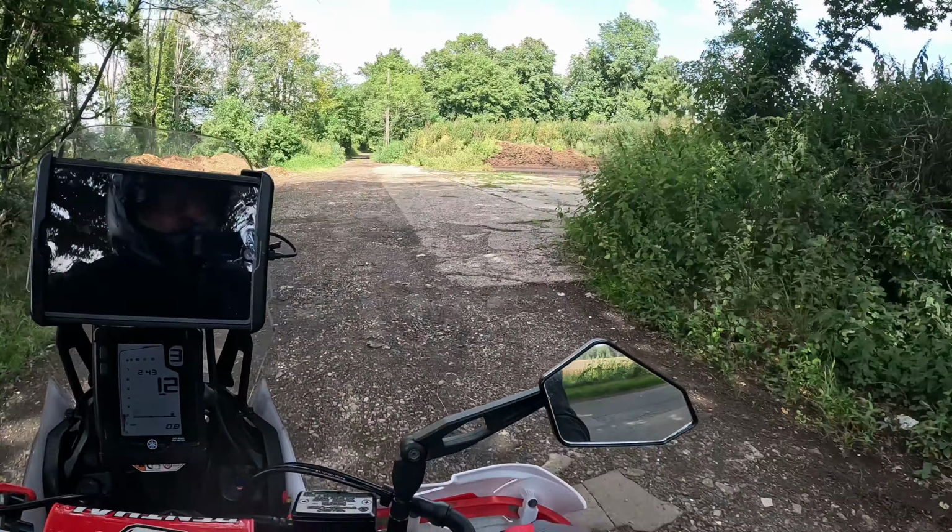Oh, I'm down there. Right, up here then. This looks an absolute peach of a site. I'm going up here into the wood. Oh, I like this place a lot already.